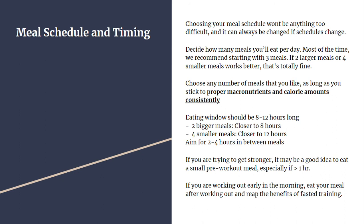So any combination is fine. But like I was talking about before, guys, it's best just to start with a baseline. And that baseline is just 3 meals a day. Your breakfast is going to be your biggest meal. Your dinner is going to be your smallest meal. Eating all the calories that you're prescribed to eat, the proper amount of carbs, fats, and proteins. Eating that within 8 to 10 hours.